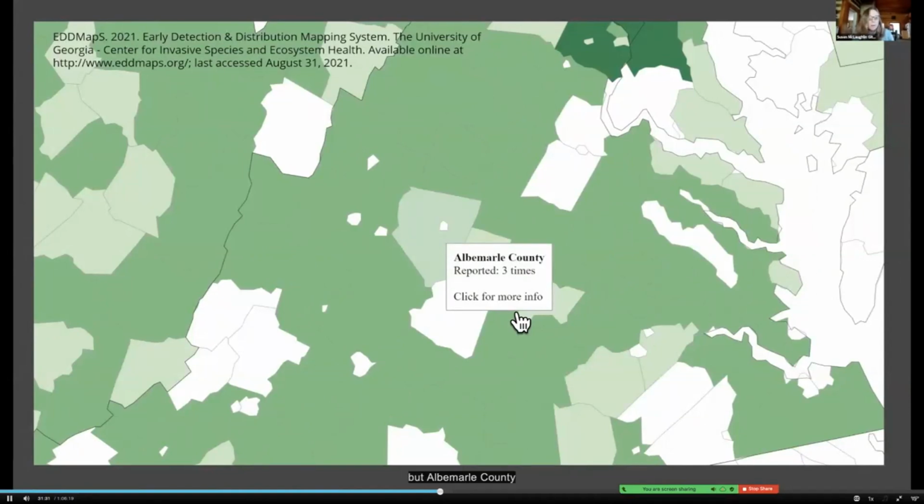But Albemarle County shows only 3 reports. But we, of course, know from experience that Vinca minor is present in many natural areas. And we can see here that it is underreported. It could be that people have submitted reports that are not yet verified, by the way, but even so, if that's the case, those surely would not make a dent in the data gaps that we see here. And so this limited data is insufficient to help Kevin in his efforts to evaluate any trends in the spread of the plant.